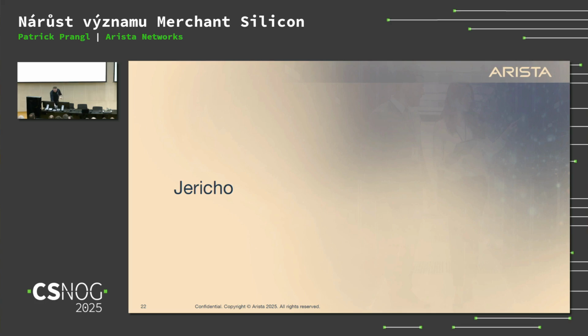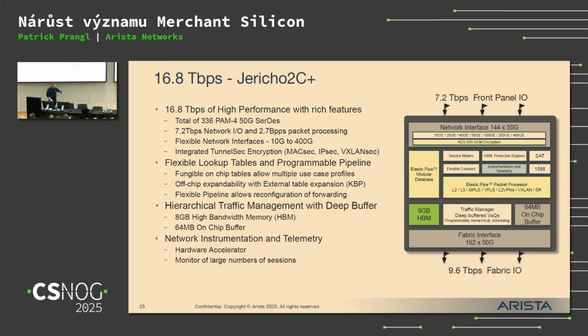And the last thing I want to mention, to not go over my time, are the Jericho ASICs. Jericho is something special because it has a high amount of buffers. What does that mean? For example, the Trident family has around 100 megabit. The Jericho starts at 2 gigabit. So it's quite a jump.